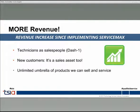So let's talk about more revenue. This is an exciting thing that everybody wants to know about. We've had a massive increase in revenue since implementing ServiceMax. One of the things that we did is we have a Dash 1 program. In the old days, if you had a work order, it was work order 1, 2, 3, 4. If you found additional work when you were out there on site with a customer, you would take that work order number 1, 2, 3, 4 and add a Dash 1 at the end. That's the reason we have the Dash 1 program.